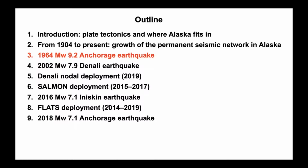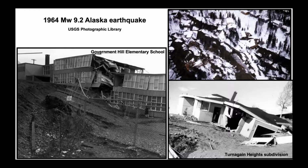1964 Anchorage earthquake. I should show a couple of motivating slides here just to give a picture of what happened during this earthquake in Anchorage. These are some iconic photos: Government Hill Elementary School, and Turnagain Heights subdivision at right. You can see these homes tumbling toward Cook Inlet here. This is really the spectacular deformation that can arise when the ground fails due to liquefaction. So the shaking is felt throughout the entire state of Alaska, but in localized regions, and especially in urban regions where there was ground failure, the homes on top of this liquefied soil were extremely deformed.